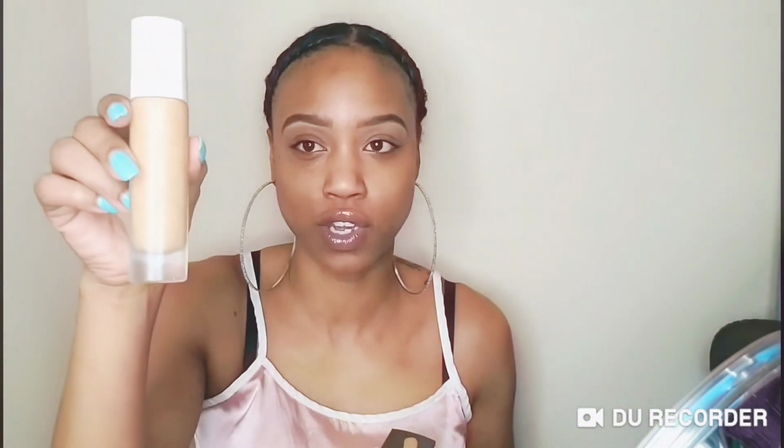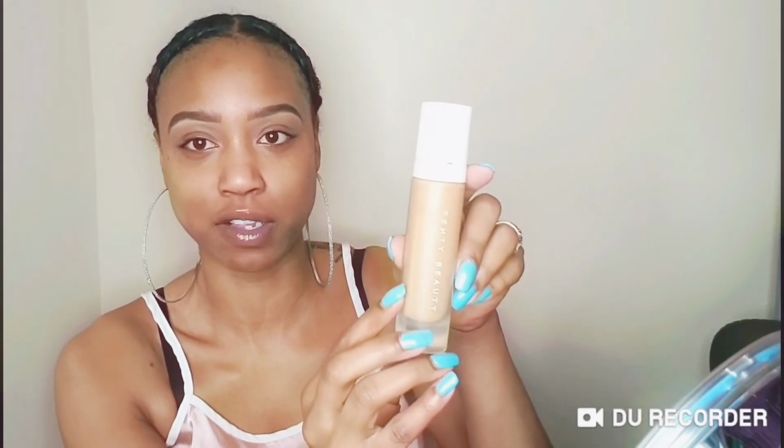As I mentioned, I did get the Pro Filter Longwear setting powder, and I also got the Fenty Beauty concealer, in the color 340. I also picked up another foundation because I am running low on my other one, which I can show you guys. I basically have this much left in the bottle right here, and I am in the color 360. So if you are close to my skin tone, 360 is probably going to be the right color for you. And in the concealer, typically you want to go lighter. As I mentioned, that is a 340.